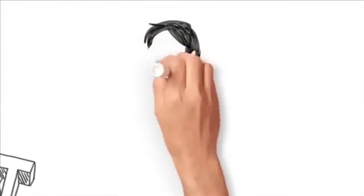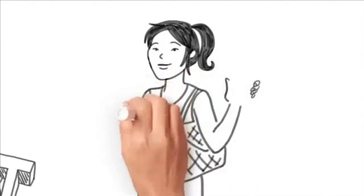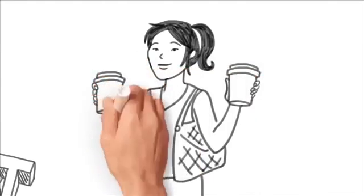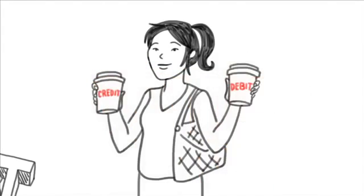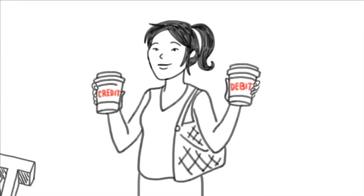So credit or debit, the choice is yours. And that's what we're really talking about here, making a smart decision and understanding the pros and cons that come with each. So the next time you're standing at that register, you'll know that whichever card you decide to use, you'll be using the one that's right for you.